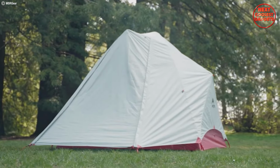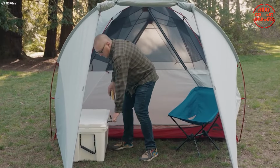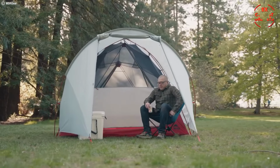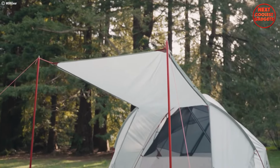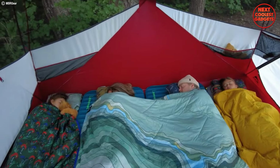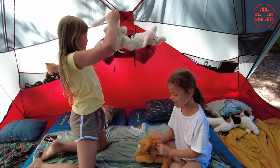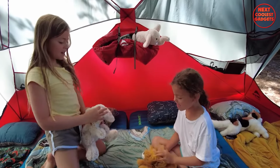It's a sturdy and reliable shelter built to withstand the wear and tear of family camping trips, from backyard adventures to challenging canoe expeditions. This expansive tent comfortably sleeps 6 people with ample standing height, ensuring everyone has enough space to move around comfortably, play games, or simply relax.